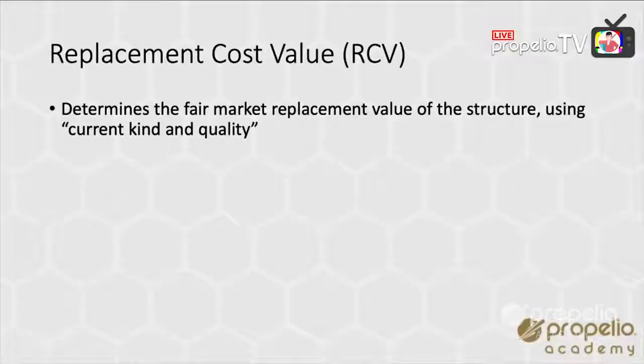Next is going to be replacement cost value, or RCV. It determines the fair market replacement value of the structure or the implements or property, whatever you want it to be considering, of the current kind and value, which means, you know what, if you had linoleum, we're going to replace it with linoleum. You're not going to get a free upgrade to Carrara marble. Unfortunately, it doesn't really work that way.